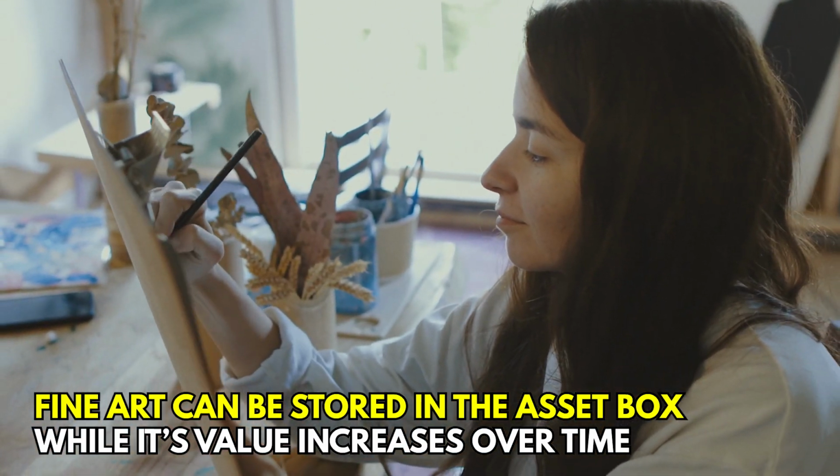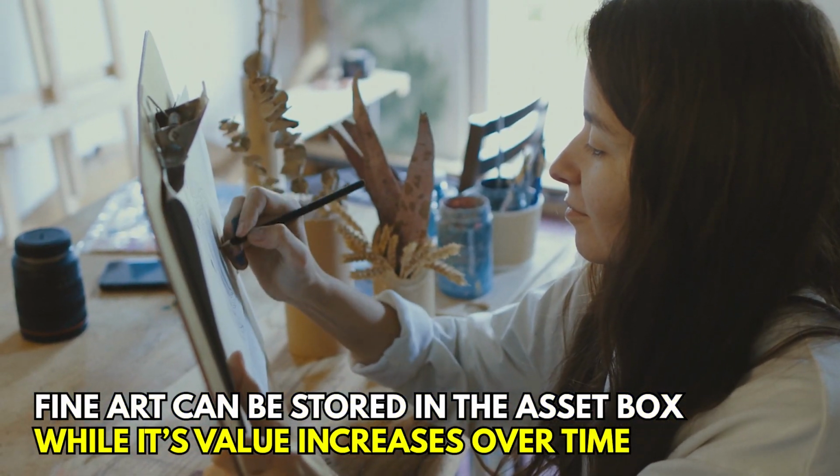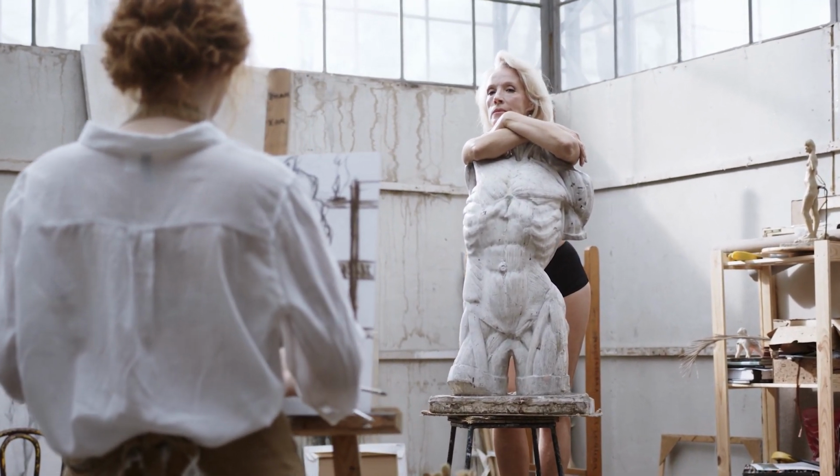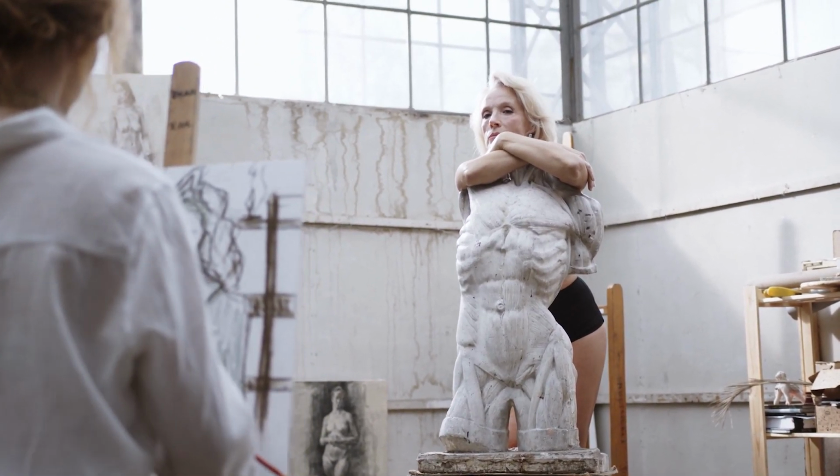Fine art can be stored in the asset box while its value increases over time. Indeed, some wealthy individuals have gathered sufficient great art to open private galleries or lease their artworks to well-known galleries.